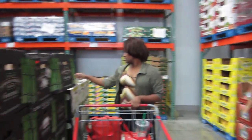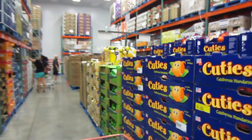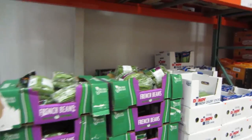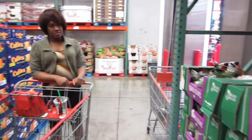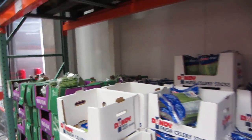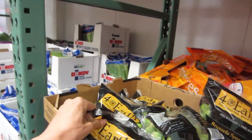I'm not gonna do broccoli because that bloats me, so I'm gonna skip on that this week. Frozen broccoli, organic frozen. Green beans also bloat me, but I'm gonna get some because my husband really likes them. I get about 4 packs. You like that better than the frozen? Yeah. Why? I just like them better. They're crunchier.